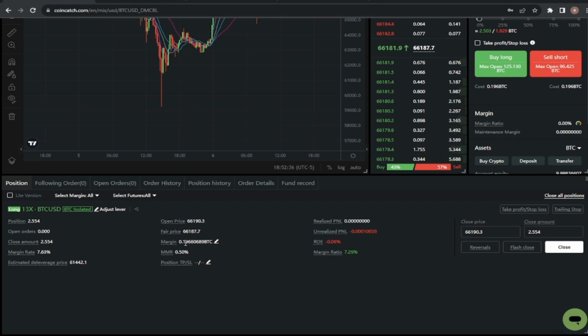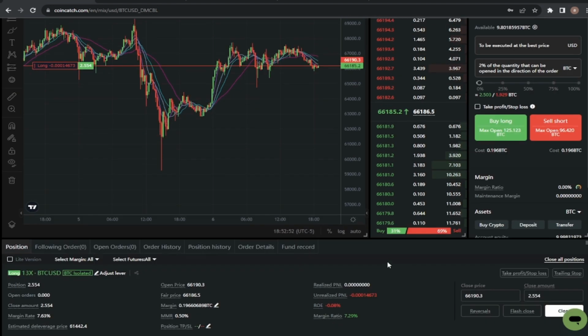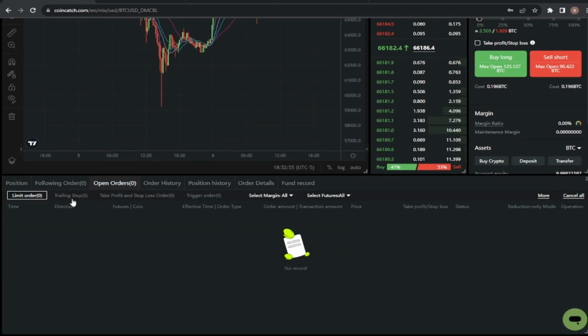This is the margin that I have invested, so the underlying margin that I put up before leverage, okay? After leverage, this is the total position. Here you're going to have your realized profits, your unrealized, okay? And your margin ratio to help you determine your liquidation. So we have open orders here, so any orders that are open will pop up here.